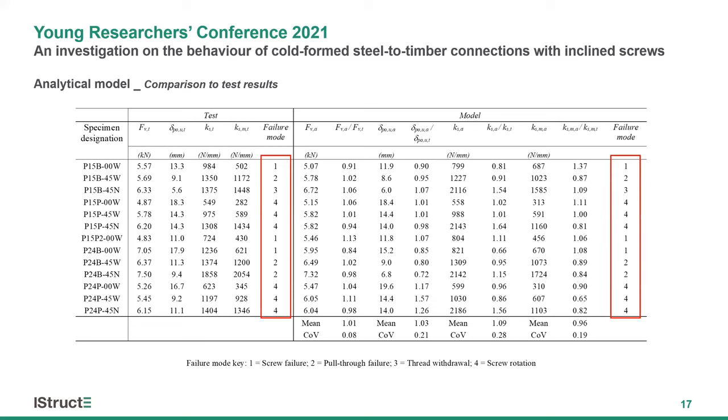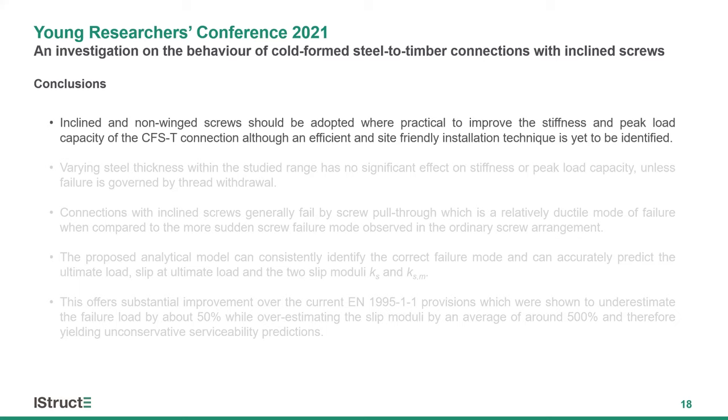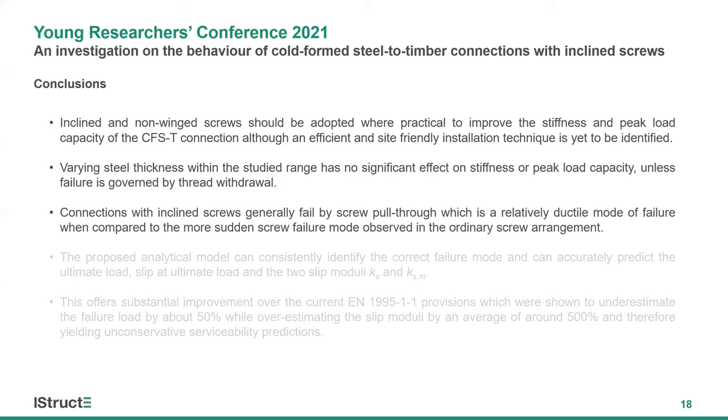To conclude, inclined non-wing screws should be adopted where practically possible to improve the stiffness and peak load capacity of the connection. However, a site-efficient and site-friendly installation technique is yet to be identified. Varying the steel thickness within the studied range had no significant effect on stiffness or peak load, unless failure was governed by thread withdrawal. Connections with inclined screws generally fail by pull-through, which is a relatively ductile mode of failure, when compared to the more sudden screw failure mode observed in the specimens with ordinary screws.